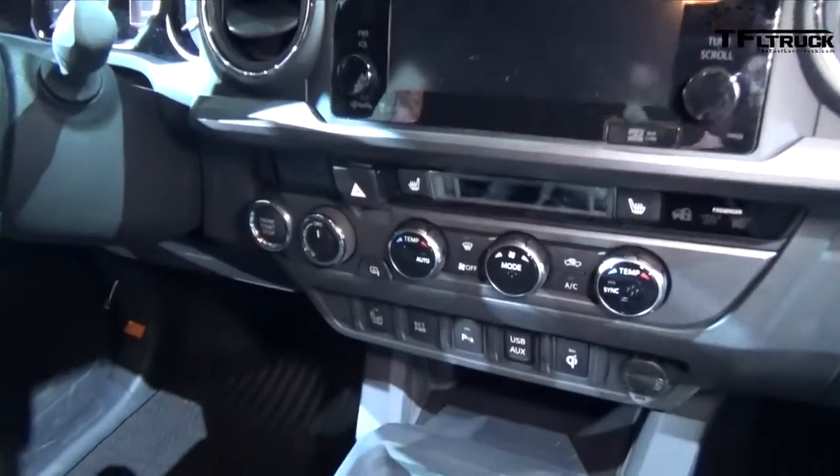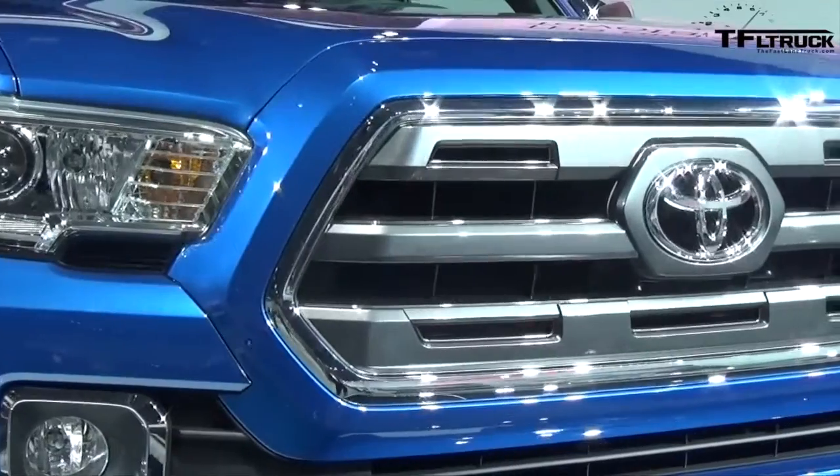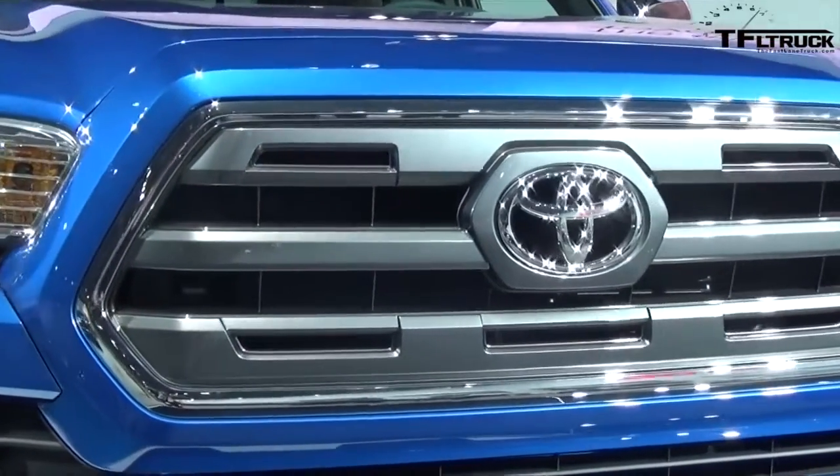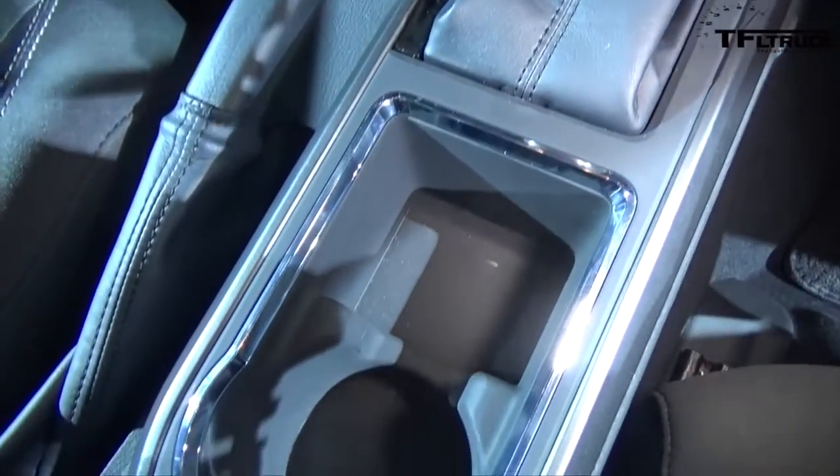So we actually spoke with Toyota people at the show, and like you said, they reinforced the frame. They said every body panel is actually different. The new interior, 6-speed automatic, the new 3.5 liter engine. So they're sort of touching every component. They're trying to make it better.